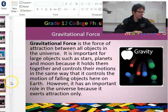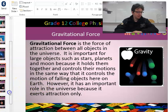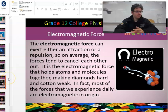Okay? However, it is only an attractive force. That's different from the electromagnetic force. The electromagnetic force can attract or repel. You probably remember in grade 9 science when we do electricity, we say like charges repel, opposites attract. Right? That push or pull, that repel or attract, is the electromagnetic force when we're talking about charges, for example.